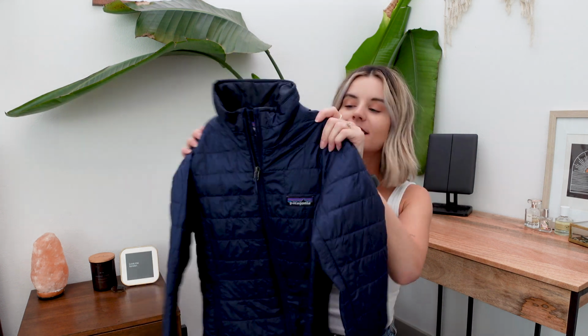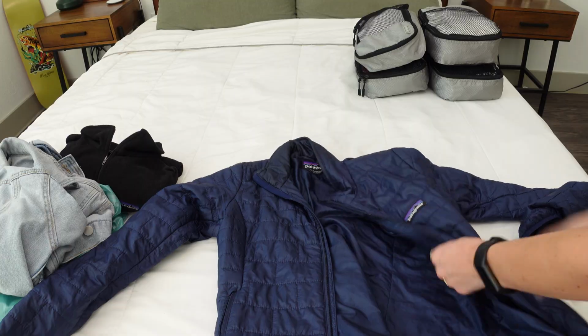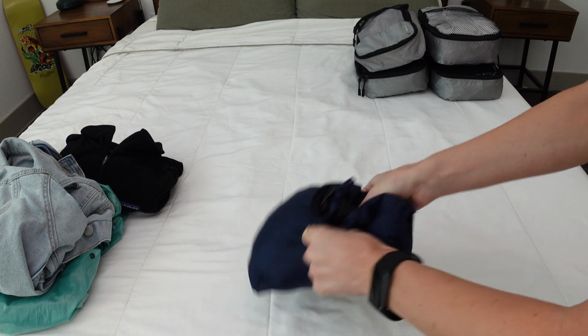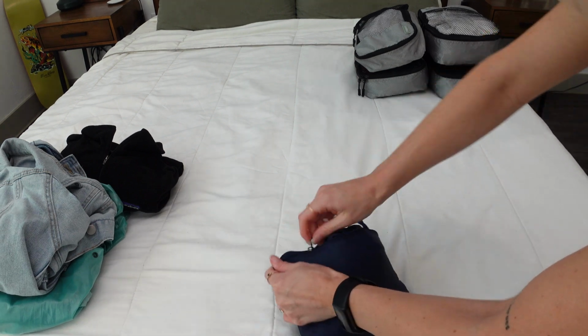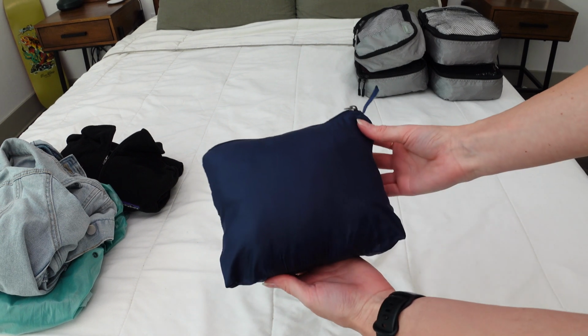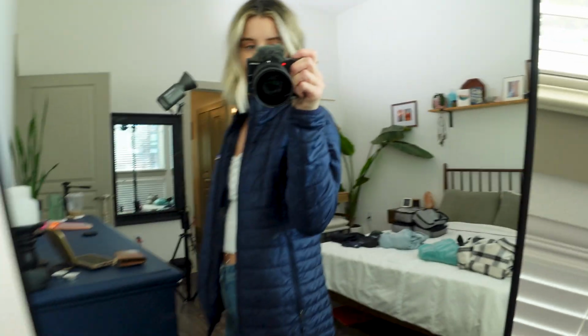The next jacket I'm gonna be bringing on my trip is my Patagonia Nano Puff. This thing's incredible because it does compress down into the tiniest little pillow, so it actually takes up way less space than pretty much anything else that I have. This thing is a must because of how thin it is, but how warm it keeps you. We've got pockets over on both sides. This is just a super, super great option if you're looking for a lightweight puffy.